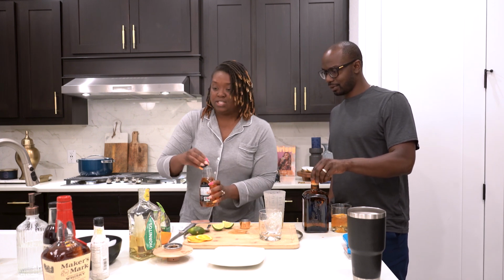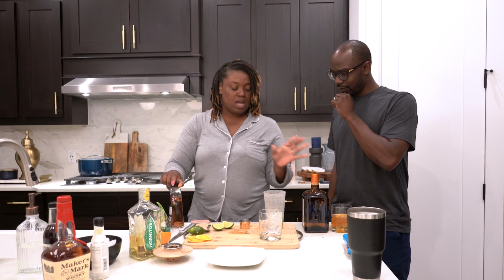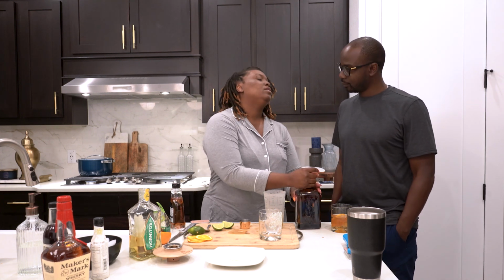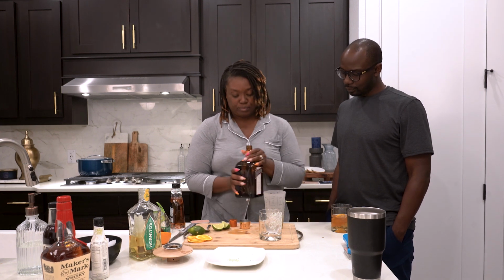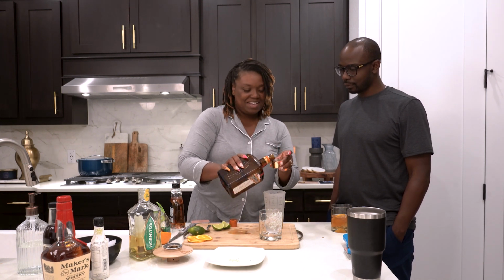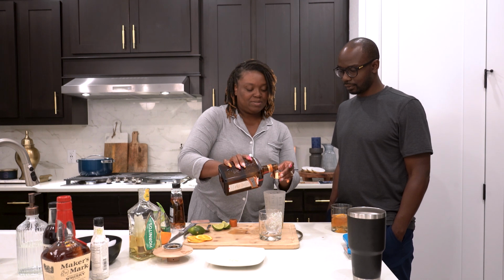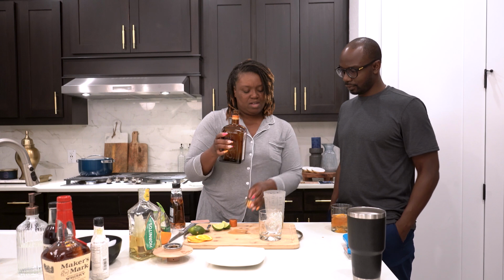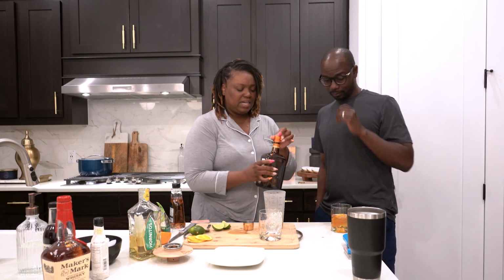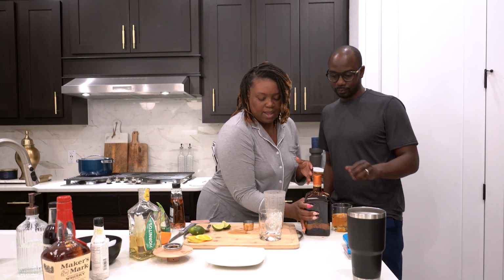Then we're gonna do, so you're supposed to use, what's the other one? Amaretto. We're gonna use Cointreau. This is what we're gonna do. And I'm just gonna do this kind of sweet, but I'm gonna do 1/2 ounce of that one because I feel like it's a lot of alcohol in there already.